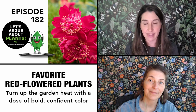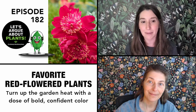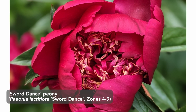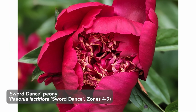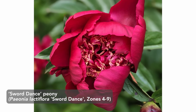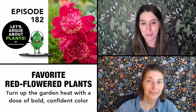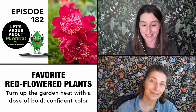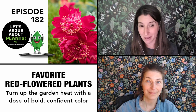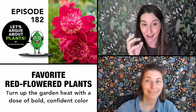I loved that they called this Sword Dance peony a Japanese style peony, and some people even call it an anemone peony, which I love because it reminds me, especially that center boss of curly, kind of tentacle-y stamens, of an underwater sea anemone. It's very cool. So I'll always remember now that it's a Japanese anemone style. It starts flowering in early June. I'm kind of bummed because I'm about to go on a Fine Gardening trip, and mine are starting to crack color on those buds.